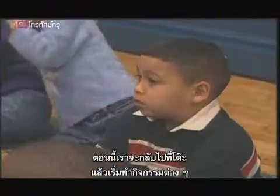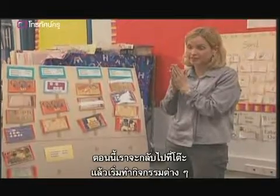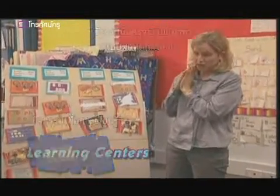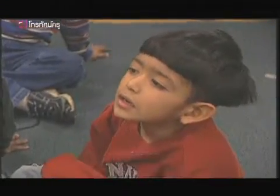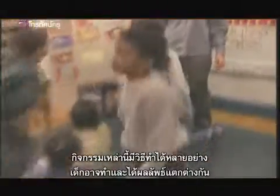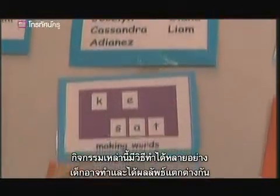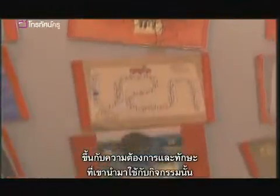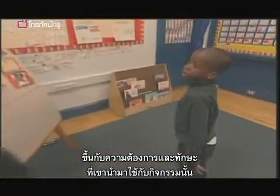All right, and now we're going to go to our tables. You're going to start doing the different activities, and then I'm going to call you to do the guided reading. Look at the board and make your choices. The activities really have multiple entry points, so children could go to an activity and get something different out of the activity based on their needs and the skills they bring into the activity.